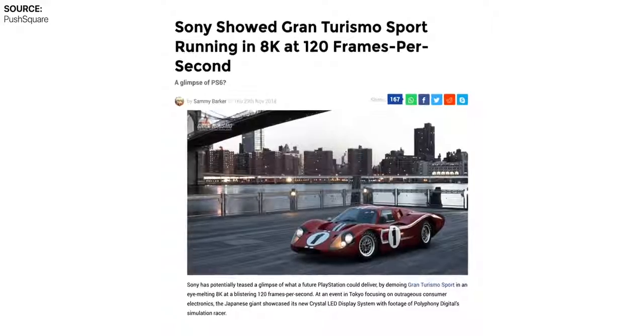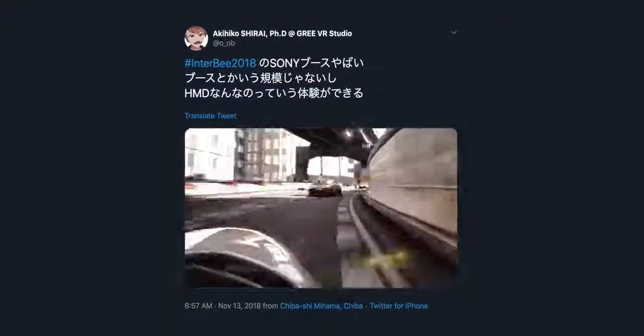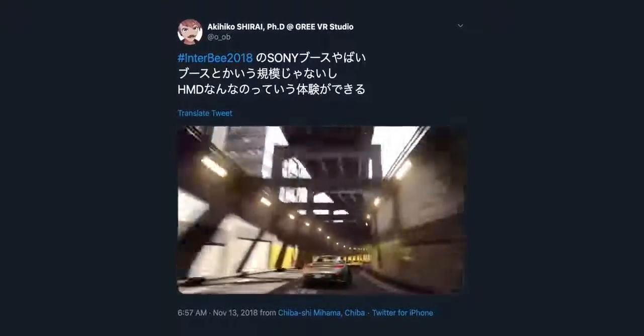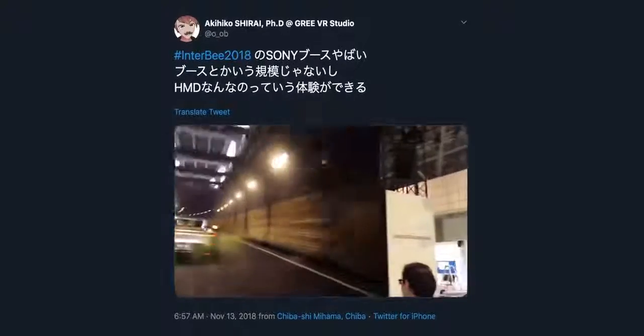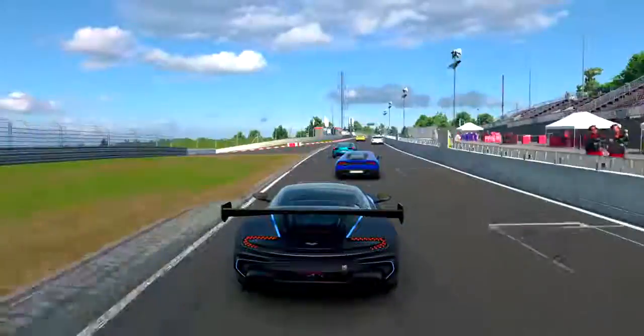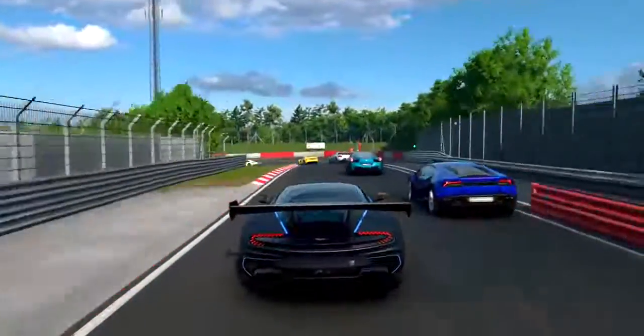Now, back in November 2018, Sony had a private event in Tokyo where they showed some 8K TVs, and on those 8K TVs, we had Gran Turismo running in full 8K at 120 frames per second. That's insane, guys. 8K at 120. And what's even more insane is the fact that Gran Turismo is a PlayStation exclusive game. Like, you cannot play this on an Xbox or a PC. You need to have a PlayStation in order to play that game.